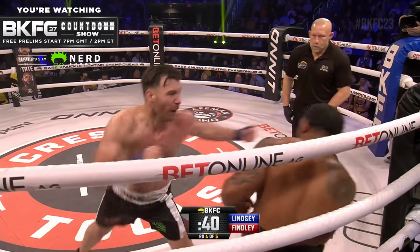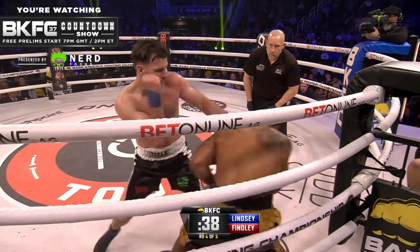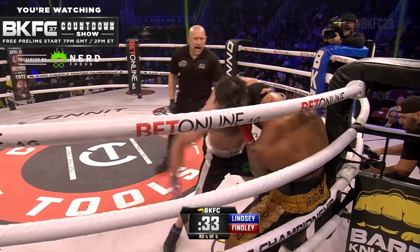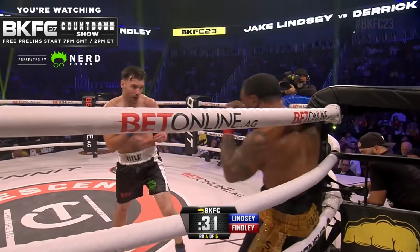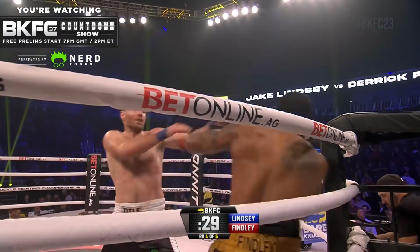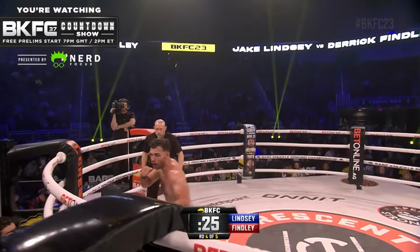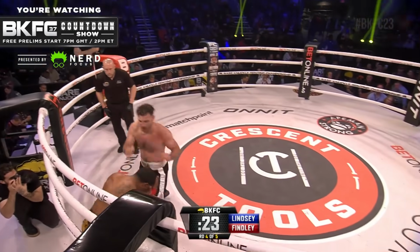40 seconds remaining in round 4. Another left hook to the body. Just having his way with him right now. Big shots. Uppercut to the body from the half tie plum by Jake Lindsey. Finley taking a lot of shots here in round 4. And Lindsey's not letting him off the ropes. He's just mirroring his hips.